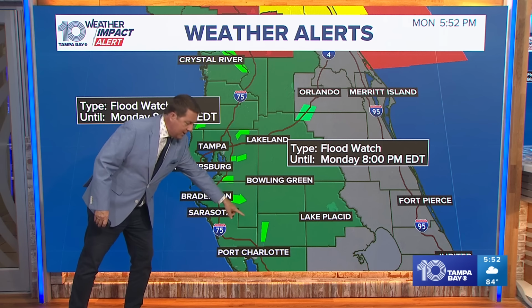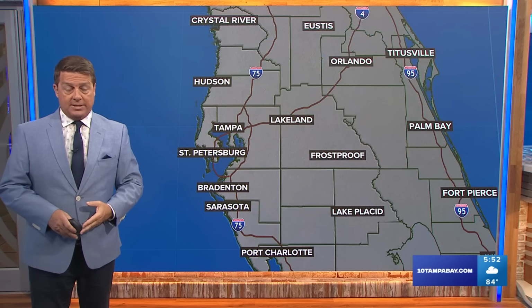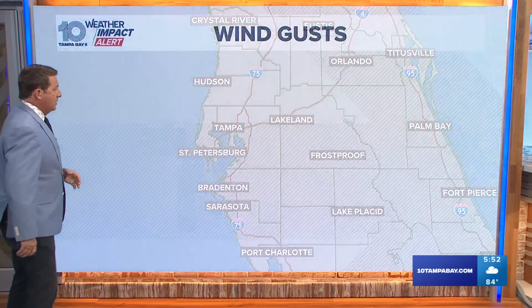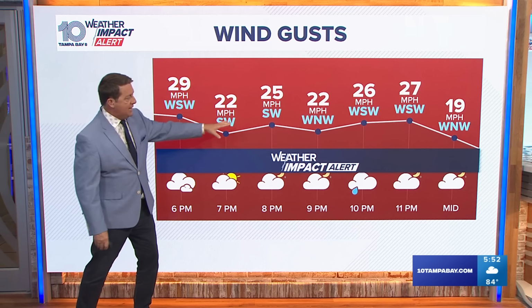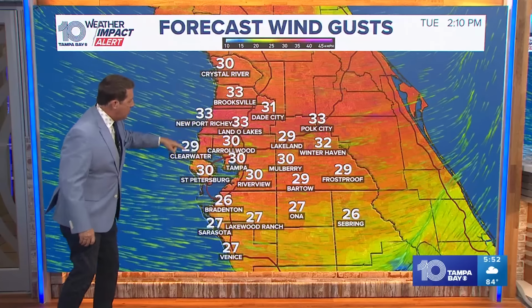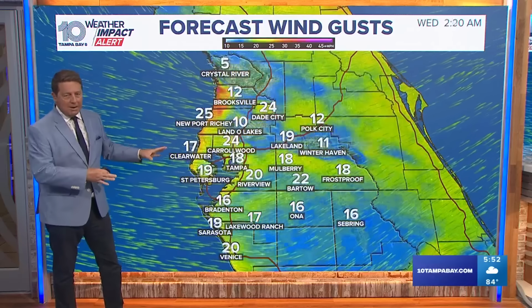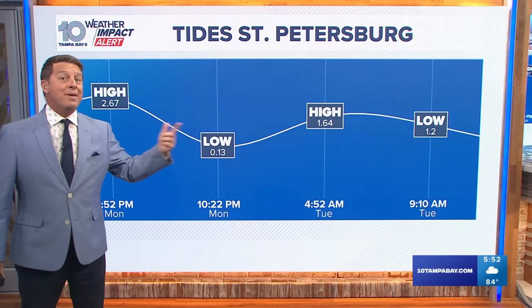You see all these bright greens? Those are flood warnings for the rivers, and they will continue to rise for the next couple of days. It lags, and then it takes a few days for them to come down. So we'll be keeping a close eye on that for you. Wind gusts, these are the most wind we would see through the night, generally in the 20s. That means winds in the teens, 10 to 15 mile per hour winds sustained. This is tomorrow afternoon, gusts as high as about 30 miles per hour, but that would be about it. But notice it's all out of the west. That is Wednesday, gusts in the mid-20s, so it stays breezy. And I think we keep that through Thursday at least.